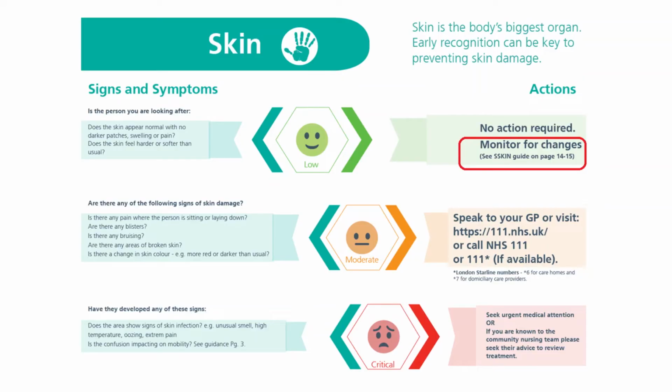So I think, as with anything, there's pointers on the page of this that will indicate what you might need to do. It's not an exclusive list by any means, but it gives you a good grounding of what you might need to look for. The next thing on the list is skin.